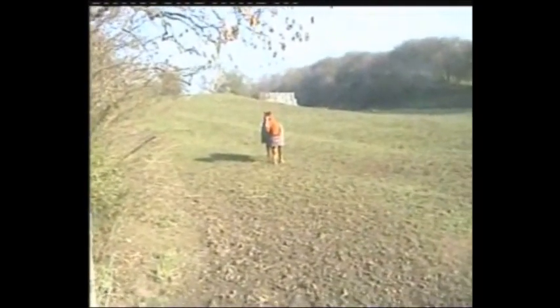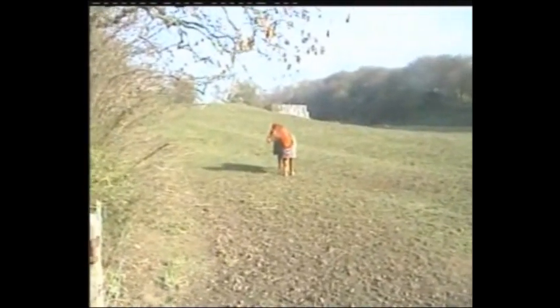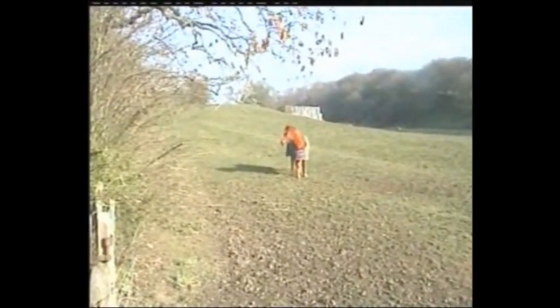And we've got a friend coming here, look. Hello. Hello mate, what's up? Oh, if a steam train went by now, what a beautiful picturesque thing that would be.